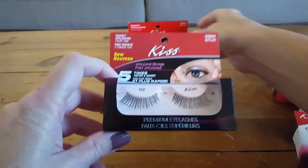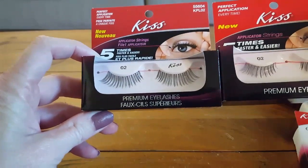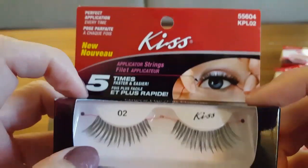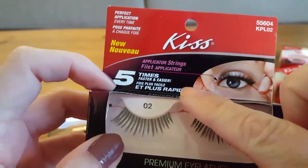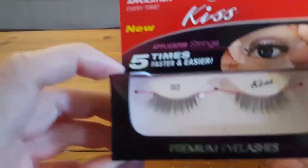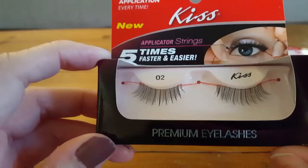Let's see, this one, and are these two the same? Yeah, these two, no, they're not the same. I don't know. See, I don't know anything about eyelashes. This one is premium eyelashes, so it does not say 100% human hair, but I know it's something that my daughter would like to use, and it actually says applicator strings. I tell you, the stuff they come out with, and there's that one. This one would be more like what I would wear because it's very plain and simple, I guess you can say, because I'm plain Jane. So I thought that was a good buy.